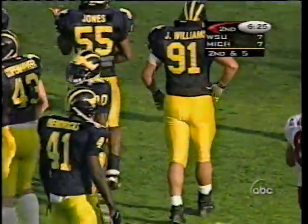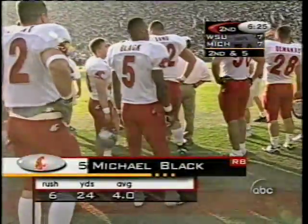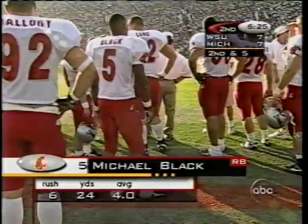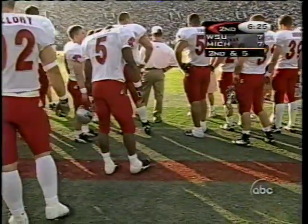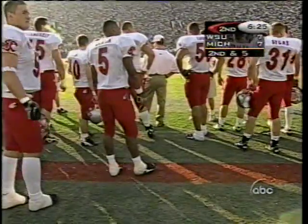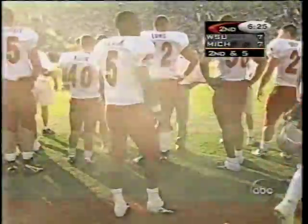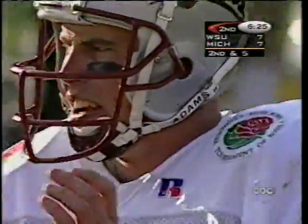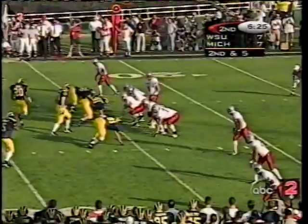Keith, Michael Black hasn't been in the ball game. He's on the sideline. The reason is he bruised a muscle on his right leg, on the outside of that leg, just below the knee. He had a pad on it. He tried to walk and keep it loose on the sideline. The padding felt uncomfortable. He took it off. But as you can see, he's just standing there and doesn't have his helmet. And whenever a player doesn't have his helmet, Keith, it's a sure bet he's not going in the ball game anytime soon. That's right. That's a huge loss for him. No backs.